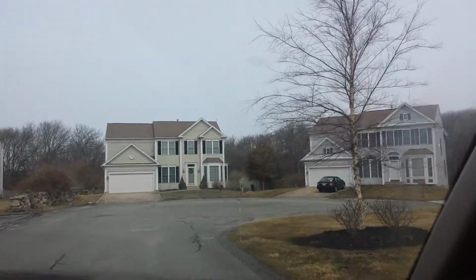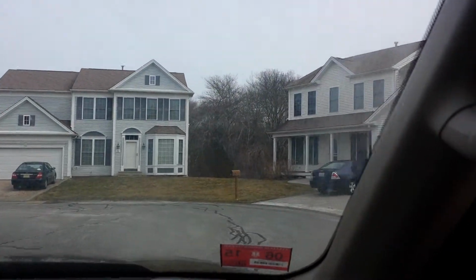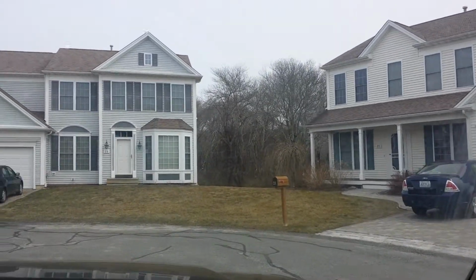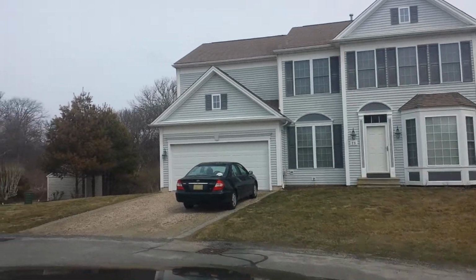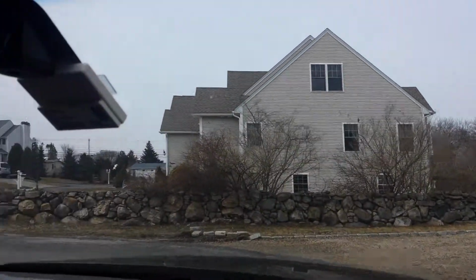And this is what they call a cluster development. They built the houses closer together, but as you see behind these houses, they have a lot of open space. But it's probably not open space that you'd use to walk your dog.